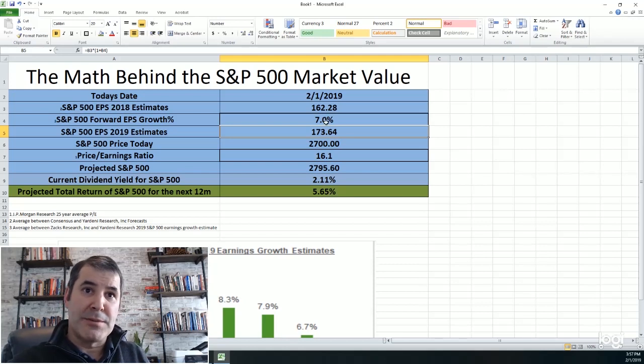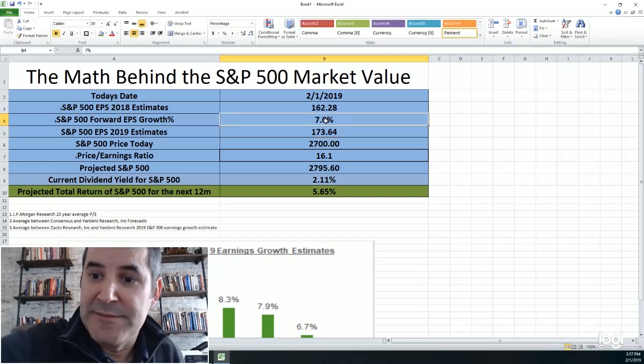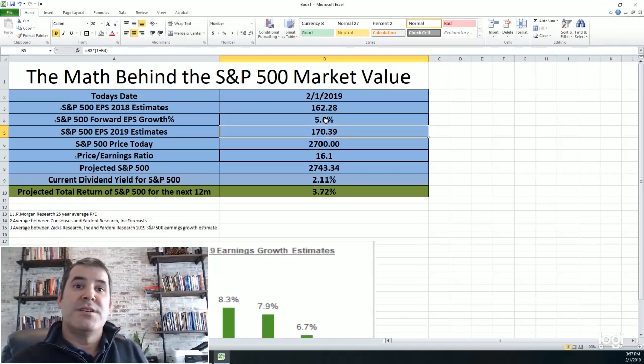The other thing that we can maybe change here, and I'll change this back to 5, is the multiple. Right now the 16.1, that is the average. What if we actually get some good news? I mean, there's a lot of things out there right now, right? We got the China trade talks. We got Brexit. We got potential shutdowns. We got a lot of political unrest here in the U.S. with the Mueller probe and everything else. So what if some of those things actually get settled?